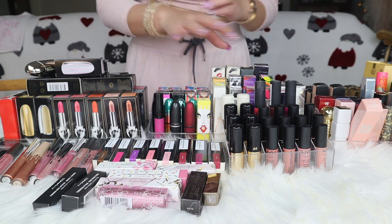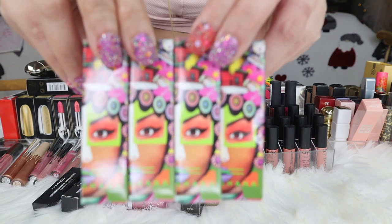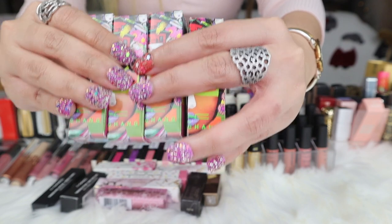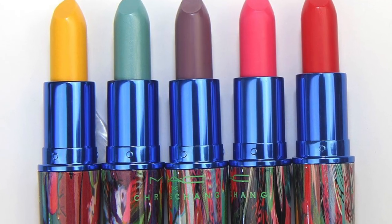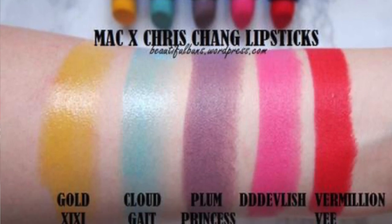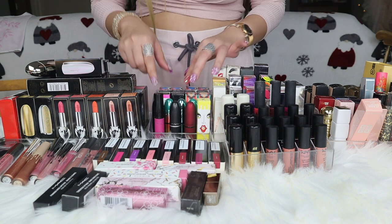Alright, so let's go ahead and start with the limited editions here from MAC. So this is from the Chris Chang collection. I have four. I think there's five of it. So I have Devilish. And then I have Cloud Gates. I have Plum Princess and Gold XIXI. So those are the four. But you will see all of this in my MAC lipstick collection video.